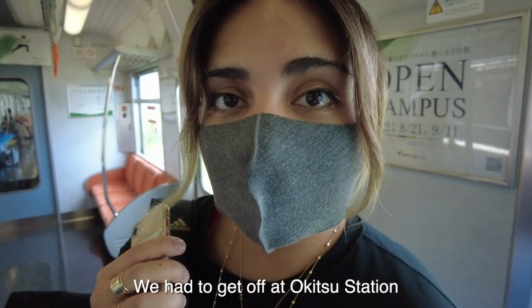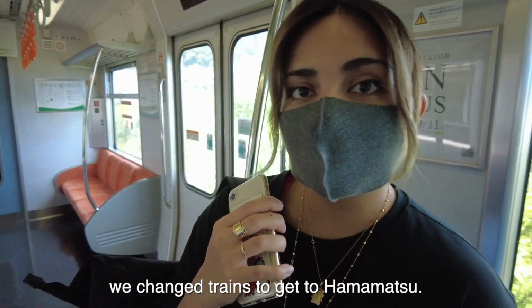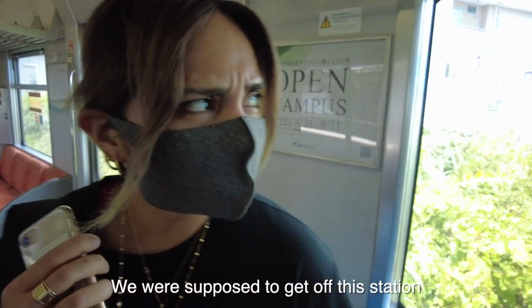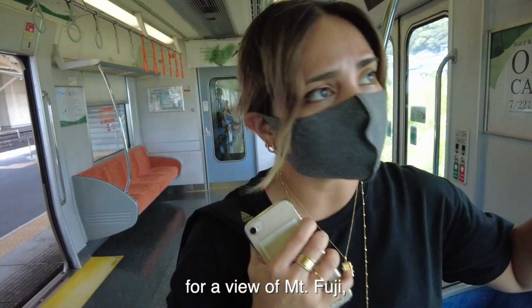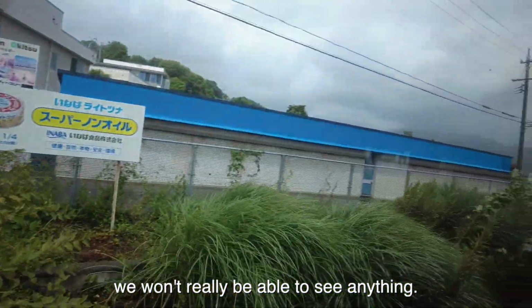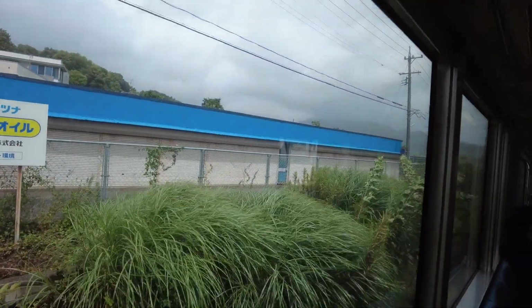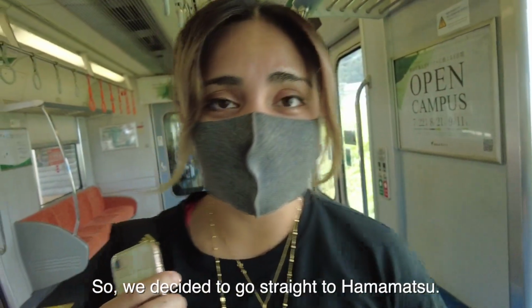We had to get off at Okita Station, and then now we changed trains to get to Hamamatsu. We were supposed to get off this station and look around for a view of Mount Fuji, but because of a typhoon, we won't really be able to see anything. So we decided to go straight to Hamamatsu.